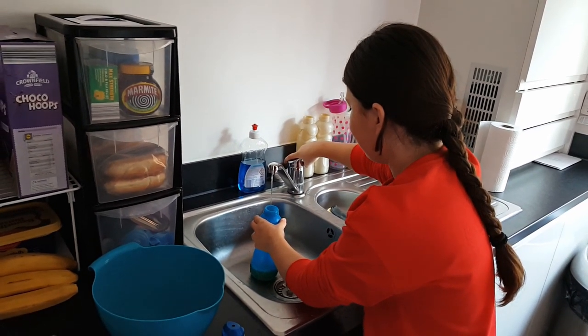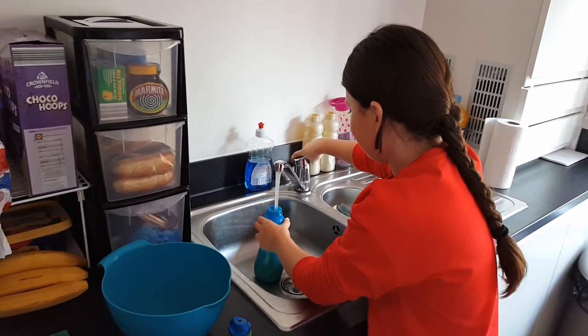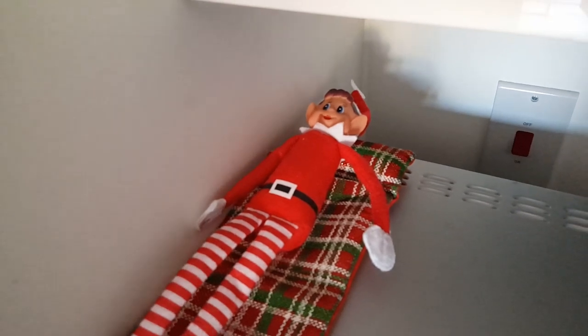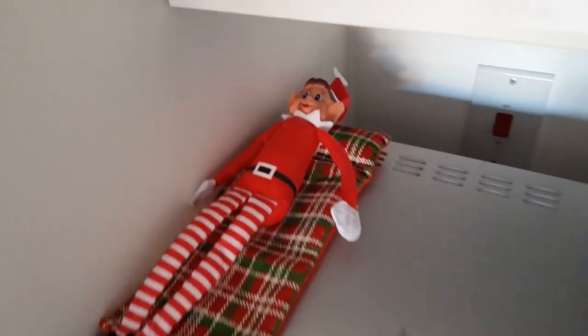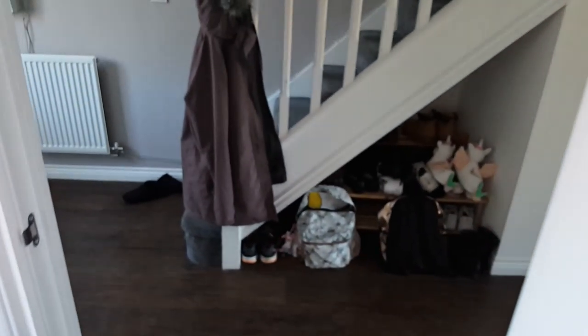Bit more. Bit more. All the way. Goes nuts, that thing. Right. It's Chip. Chip's having a kip now. He's had a night off. He's having a little rest, gathering up his energy for when the cousins and that get here. Boy, that's a living room done.